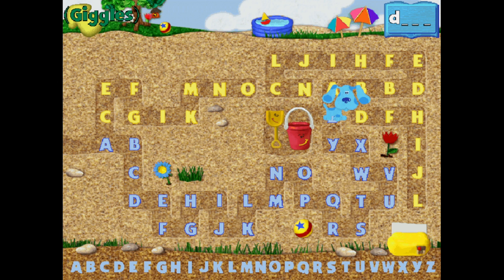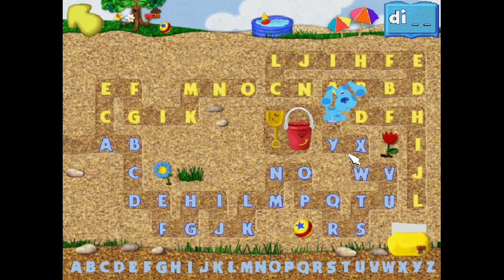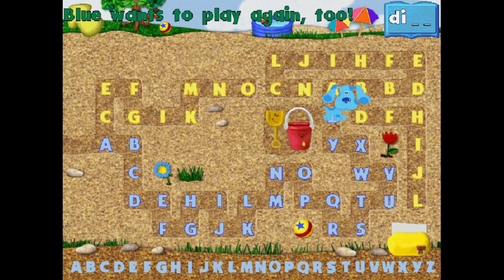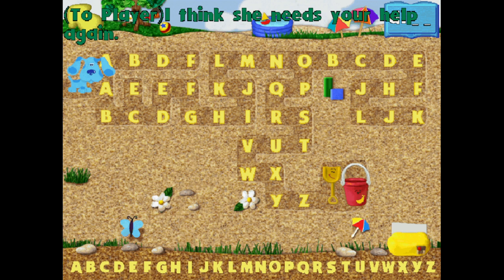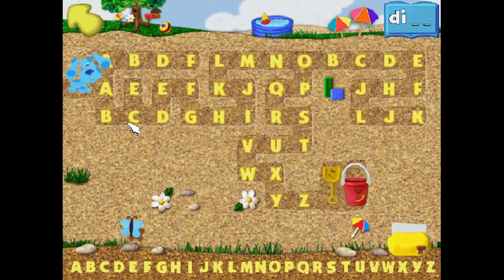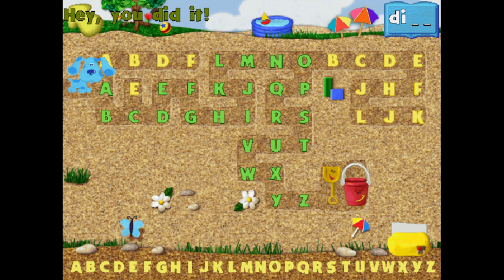It's good to see you too, Blue. Click on Shovel, or me, if you'd like to play again. Blue wants to play again, too. Hey, Blue, can you find us this time, too? I think she needs your help again. A, B, C, D, E, F, G, H, I, J, K, L, M, N, O, P, Q, R, S, T, U, V, W, X, Y. I think you're getting closer. Z. Hey, you did it.